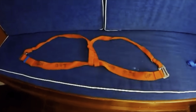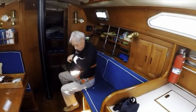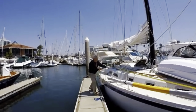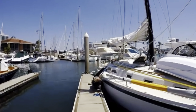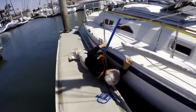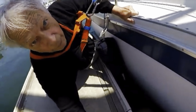Life jackets. I never wear them. I use a personal safety harness. The tether keeps me, should I be thrown overboard, in a position something like this, where it's possible to get back on board. I'm sure I could do it. But right now, hand me a stepladder, please.